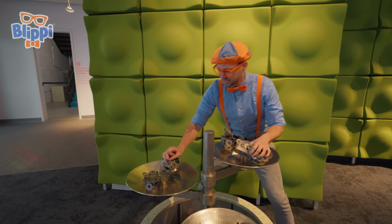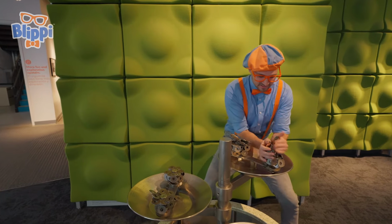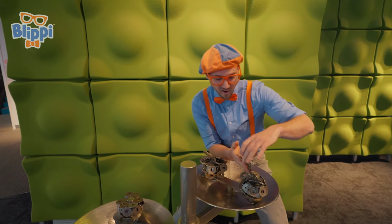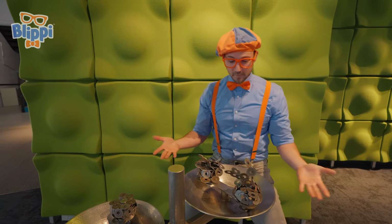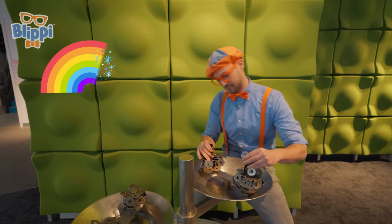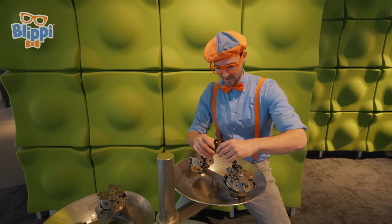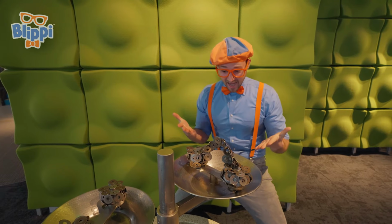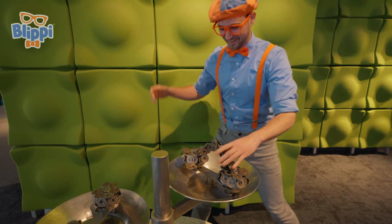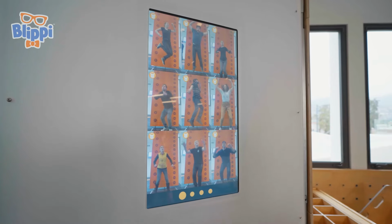Make some cool noise, but they actually stick together. Look. I know what these are. These are magnets. All right, let's see if we can make a rainbow type shape. Yeah, we did it. Cool. Wow, magnets are awesome.